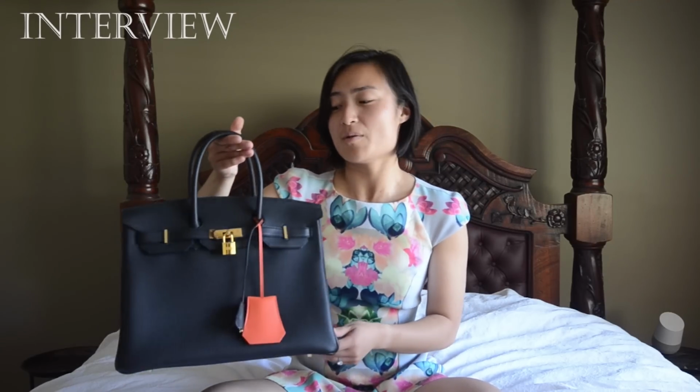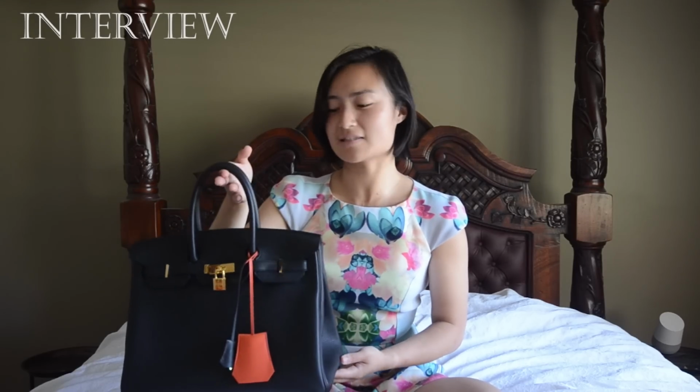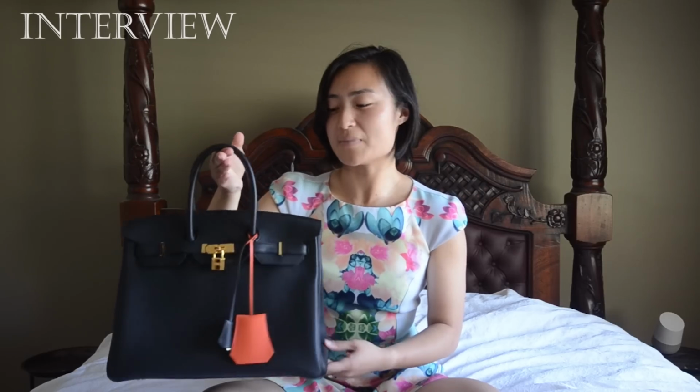It's a size larger than what I wanted, but it's that glorious gold hardware which I'm obsessed with, and it's in black. Black is one of the most heavily requested colors, to the point where it's essentially unavailable. So I said to her, I couldn't believe how lucky I was that I got offered black. She totally agreed with me, said it's a classic, said it's timeless, it's a cornerstone for the Hermes Birkin, and I said it's perfect, I'm gonna buy this.